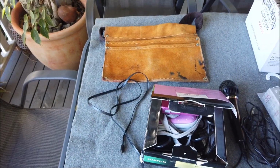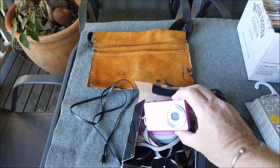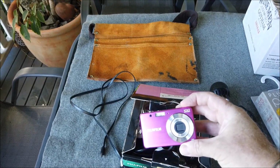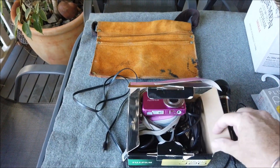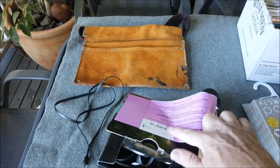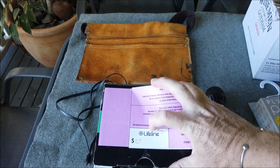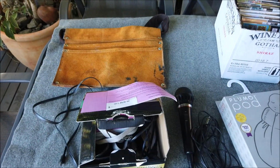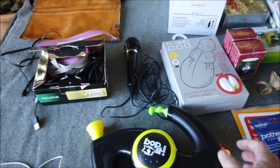Haven't tested that yet. Little Fujifilm camera, nice and pink, little 10 megapixel job, so that's alright. Came with a case, charger, all the discs, everything. They came from a Lifeline store, cost $10, so that all works perfectly, not a problem.